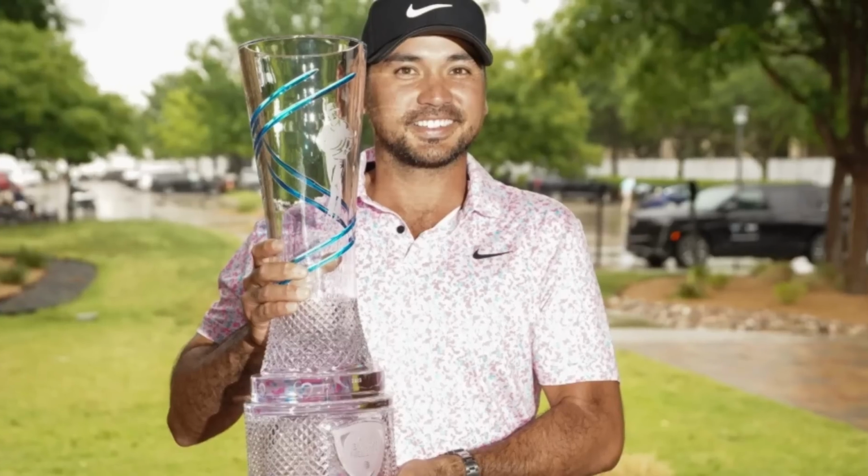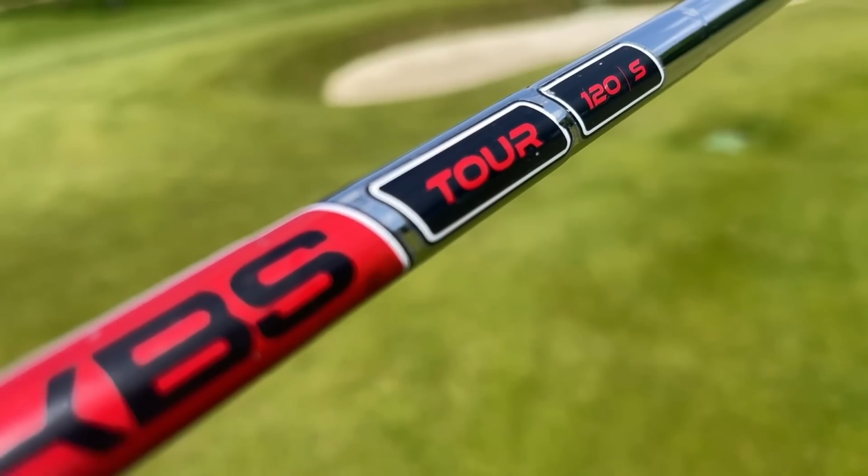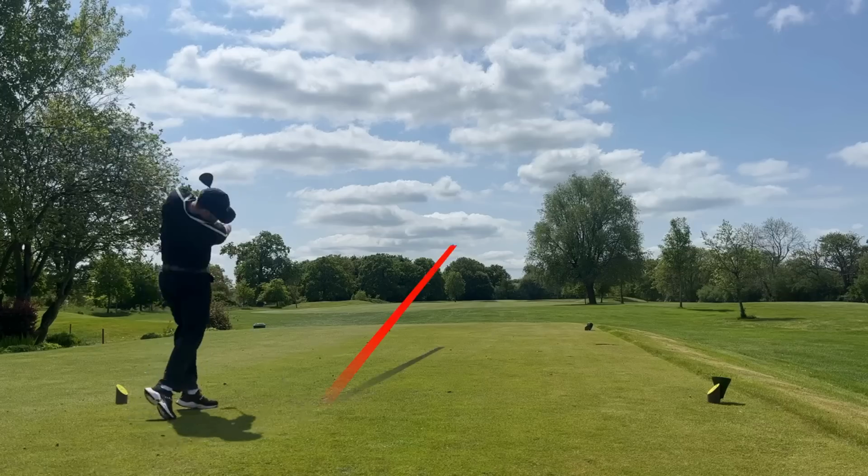Jason Day ended his 5-year dry run on the PGA Tour with a set of clubs that wouldn't look out of place outside your local pro shop.